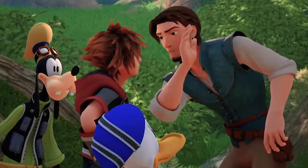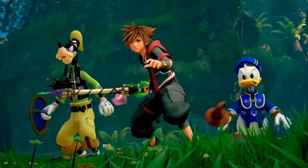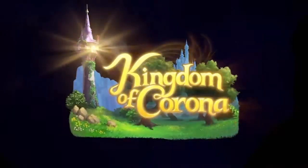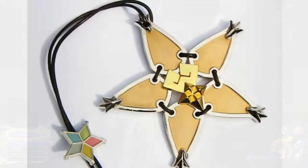But today we are actually going to be talking about the significance and the importance of a Wayfinder. So without further ado, let's just dive straight into it. Now let's start off with the design, then we'll go into the story and all that.